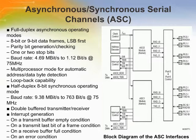The asynchronous-synchronous serial interfaces provide serial communication between the TC1162 and other microcontrollers, microprocessors, or external peripherals. The ASC supports full duplex asynchronous communication and half-duplex synchronous communication. In synchronous mode, data is transmitted or received synchronous to a shift clock, which is generated by the ASC internally.